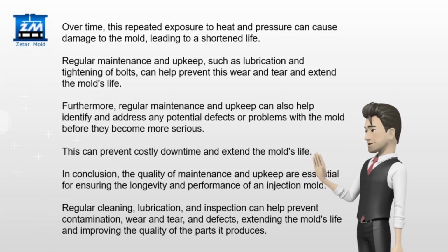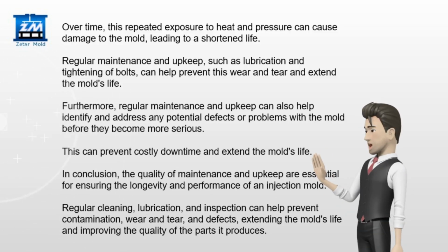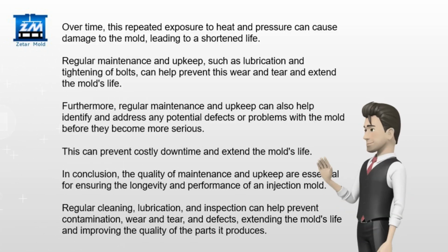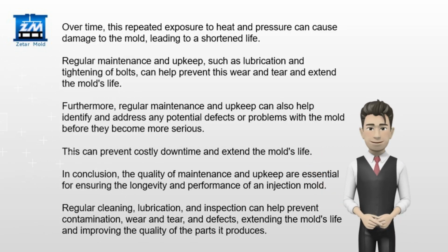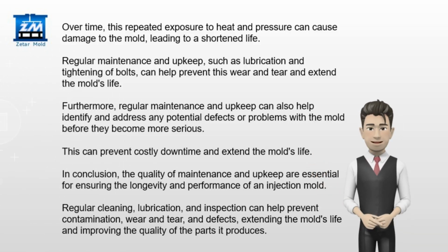In conclusion, the quality of maintenance and upkeep are essential for ensuring the longevity and performance of an injection mold. Regular cleaning, lubrication, and inspection can help prevent contamination, wear and tear, and defects, extending the mold's life and improving the quality of the parts it produces.